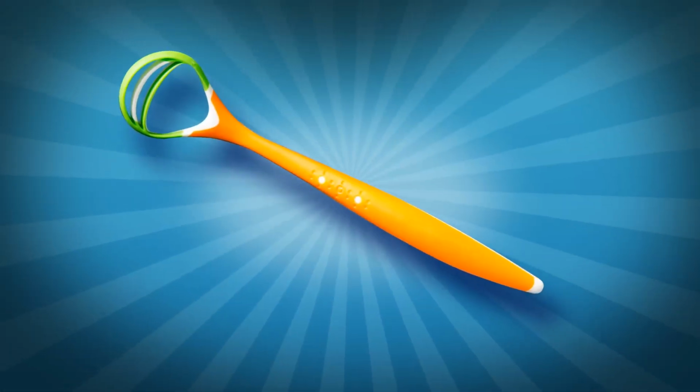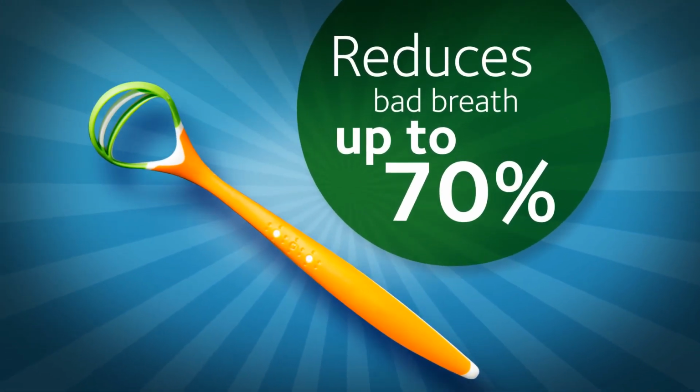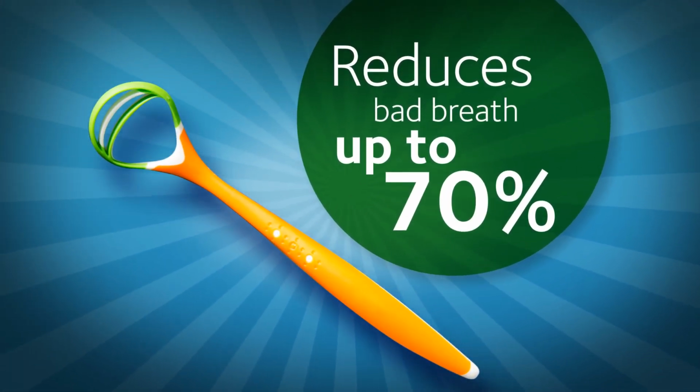Stick out your tongue and look way in the back. You'll probably see a white or brownish coating. That's where most of the bad breath bacteria hang out. So when you brush twice a day, remember to brush your tongue to get rid of it. You can also use a tongue scraper, like this one. Studies have shown that tongue brushing reduces bad breath measurements by 70%.